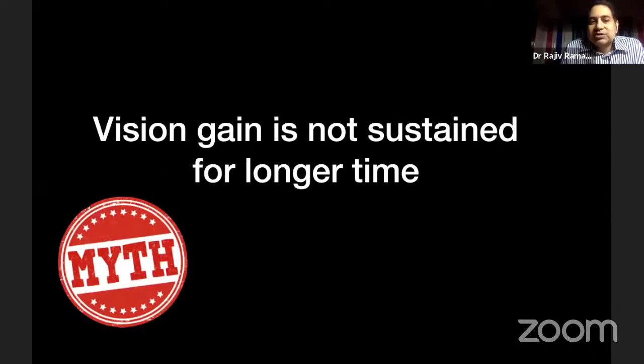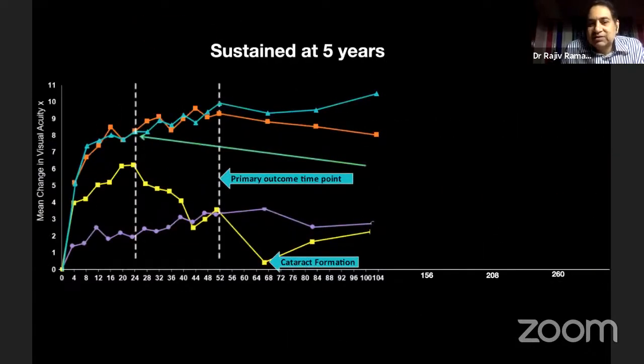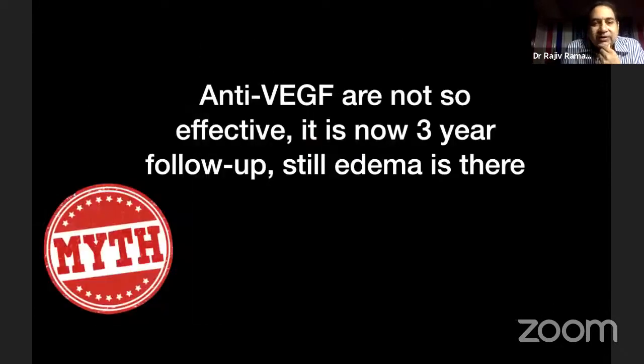Second myth is that vision gain is not sustained for a longer time. We do know from the same study, the 5 year follow up, that the vision gains did sustain even to the fifth year. And sometimes you should also consider near vision. Sometimes you may not be seeing only distance. This is one of our data where we showed that along with distant vision, the near vision also improved over a period of time.